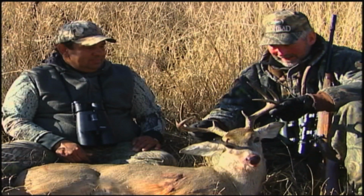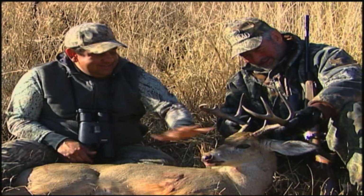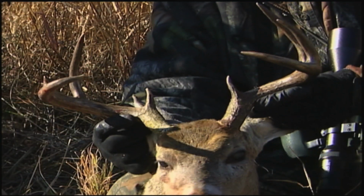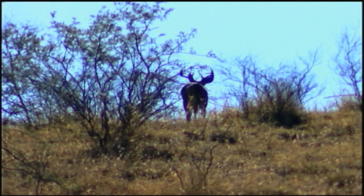Well, I tell you what, little bitty things, aren't they? Little bitty. Beautiful. Look at the face on these things. Yes. Look at the size of my hand. That's a good coos, huh? That's a good one here. Yeah. Well, we've seen, you know, it's hard to tell too. I mean, we've seen them chasing does. We've seen little ones, big ones. We've seen, I don't know, 5 to 15 bucks a day.